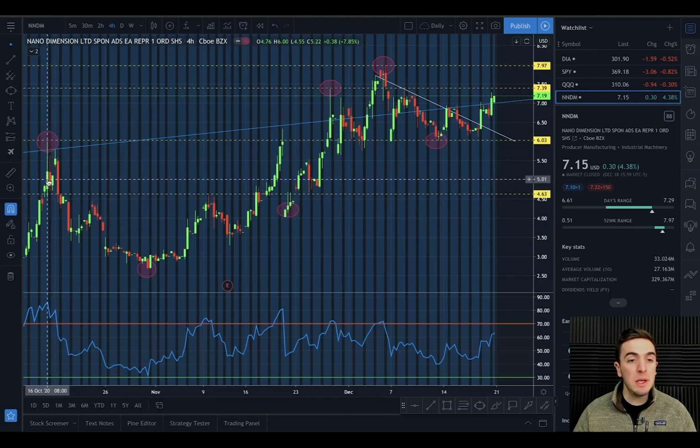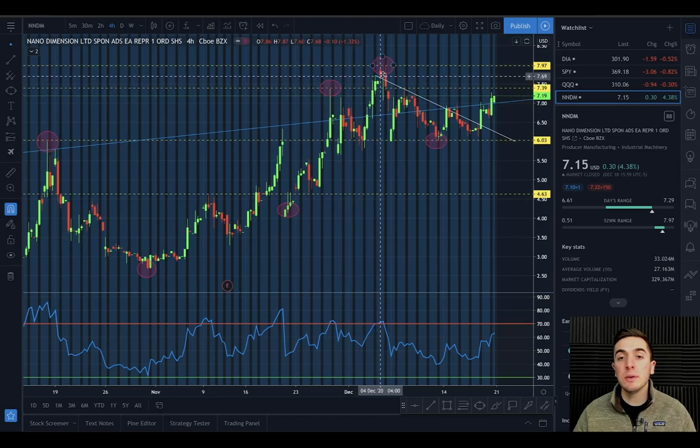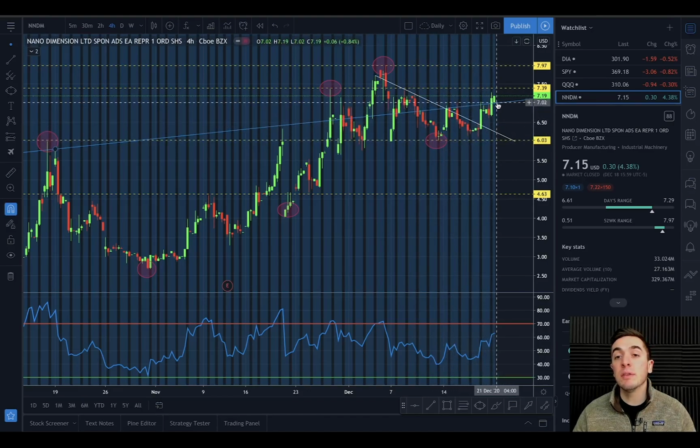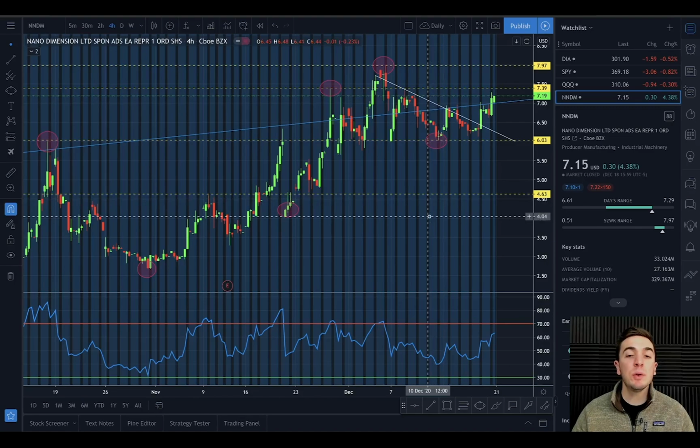So from mid-October up until late November, we had this pretty interesting cup and handle situation, which led to a breakout and rally to the relative high of $8. And since then, there was a sell-off, which led to the formation of this triangle. And most recently, there was a double breakout, one of this white trend line and the second one of this blue trend line. In my personal opinion, it's pretty safe to say that NNDM is in a bullish phase on both the short and medium time frame.